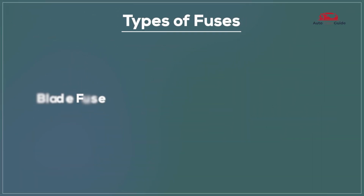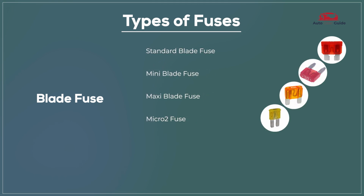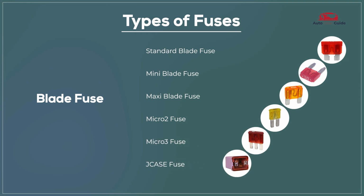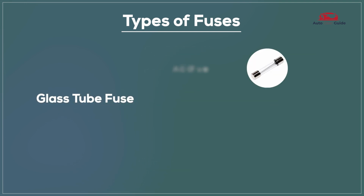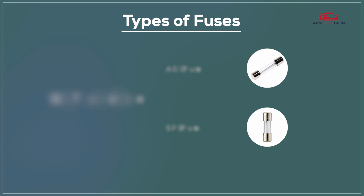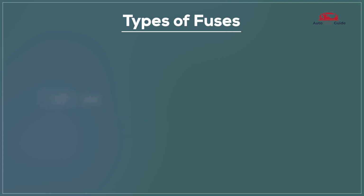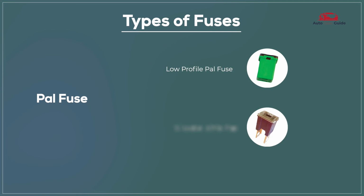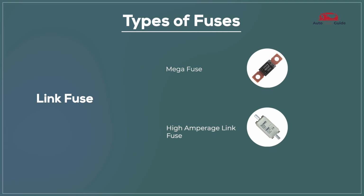Types of fuses: blade fuse, standard blade fuse, mini blade fuse, maxi blade fuse, micro 2 fuse, micro 3 fuse, J-case fuse. Glass tube fuse, AGC fuse, SFE fuse. Ceramic fuse, Bosch fuse, DIN fuse. PAL fuse, low-profile fuse, standard PAL fuse. Link fuse, mega fuse, high amperage link fuse.